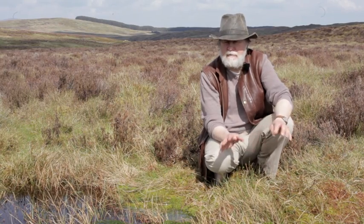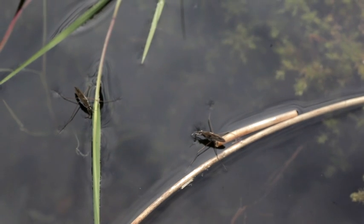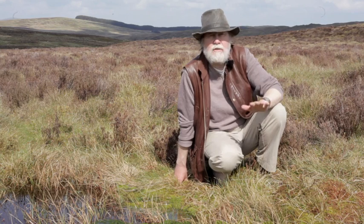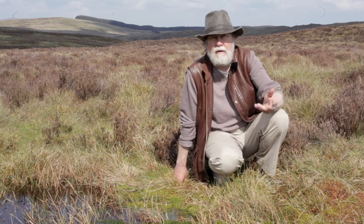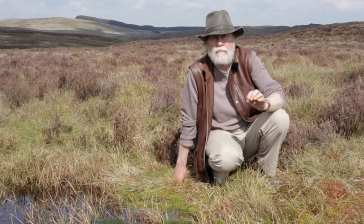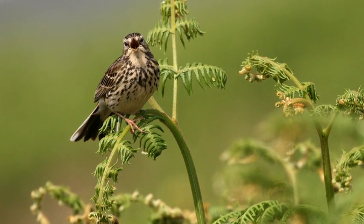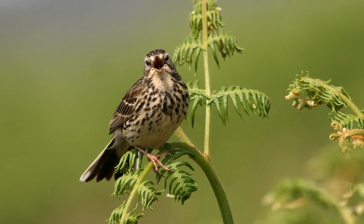It does look different. I can tell just walking over it that it is wetter than it used to be. It's very invertebrate rich. There's a lot of invertebrates in this, so we've got a lot of insects. The wetter peat actually holds more things, leatherjackets, daddy longlegs larvae, and that's a great food source for a lot of our insect-eating birds. Curlew, meadow pipits, skylarks, golden plover. I think probably meadow pipits and skylarks have shown an increase.